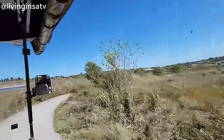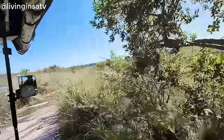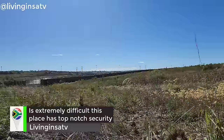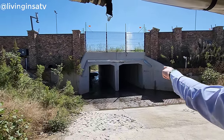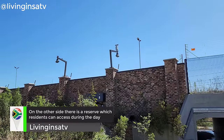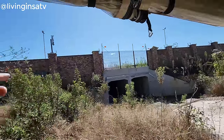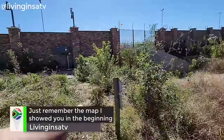So in terms of if someone tries to jump the wall, which is extremely difficult to do, what is the response time? Or someone tries to steal cables or stuff like that? That's a difficult question, because how long is a piece of string at night? And then you've got all the cameras, you can see all the security cameras. If you're mountain biking, you can go into the reserve itself. Yeah, there's a part of the mountain bike route.